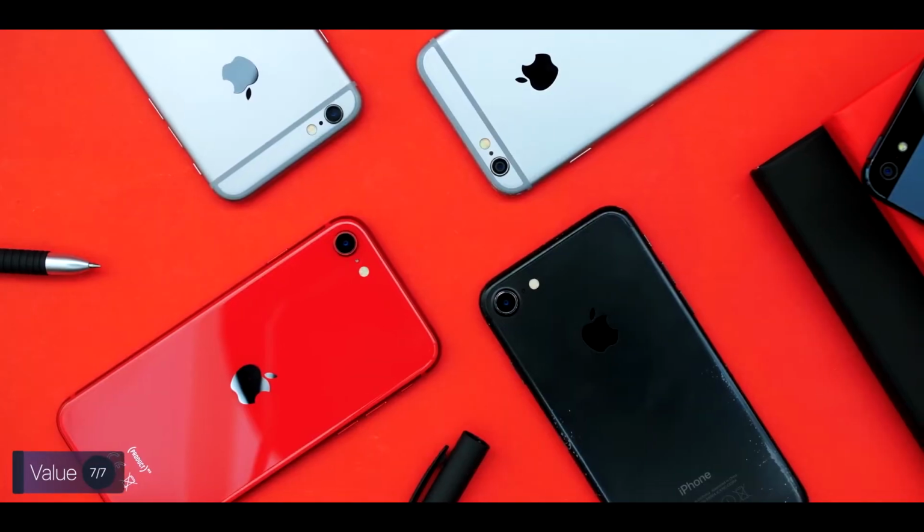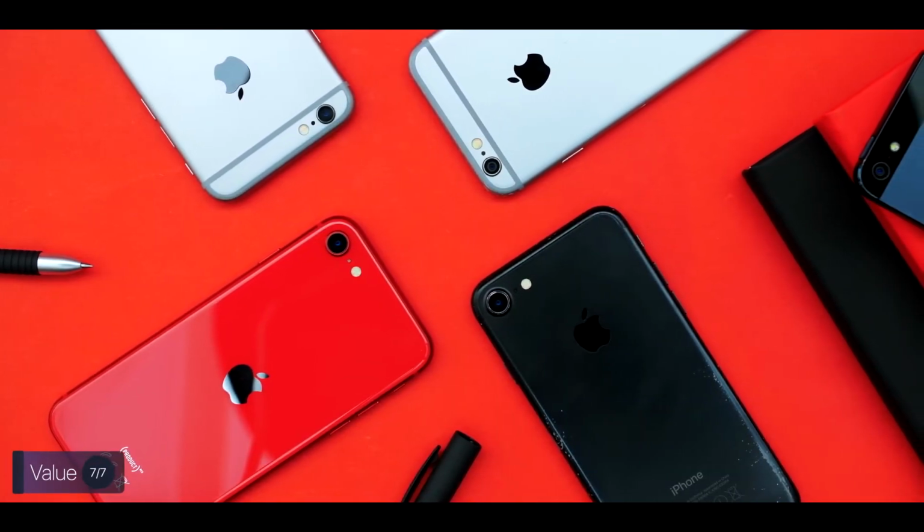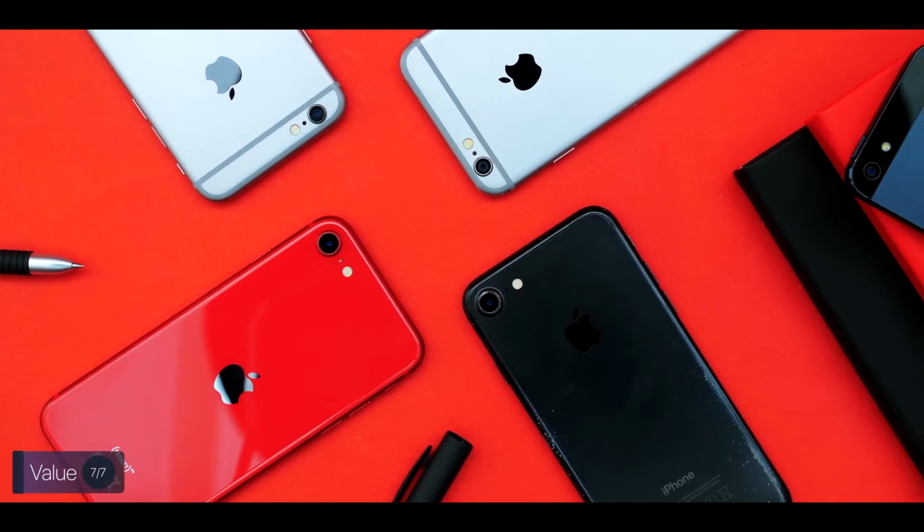It's very fast. It doesn't have a 120Hz display, but the phone is very responsive. I could say that this is one of the best budget phones you can get in the market right now, because the performance on this phone is going to last for a very long time. Plus, you're going to get future iOS updates, so that secures the performance for the next 5 to 6 years.